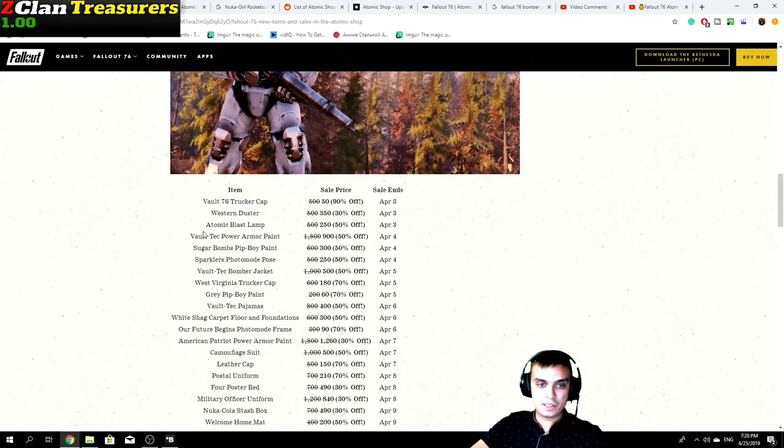I haven't seen, for example, the Vault 76 Stalker Cap popping up again. Maybe it wasn't selling well, or because the price is low. I mean, look at that, 90% off, because nobody would buy a cap for 500 atoms. I did actually buy it because I like collecting caps, and 50 is a reasonable price for a cap.